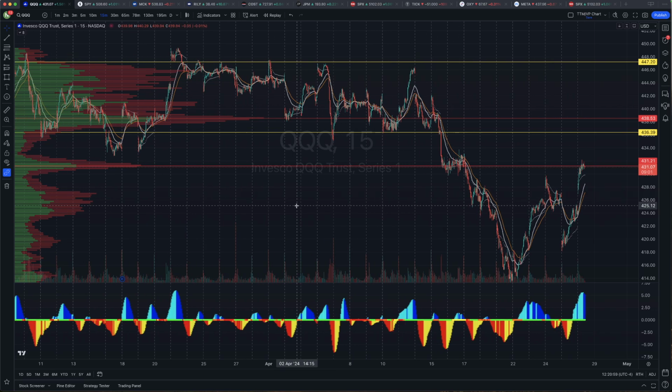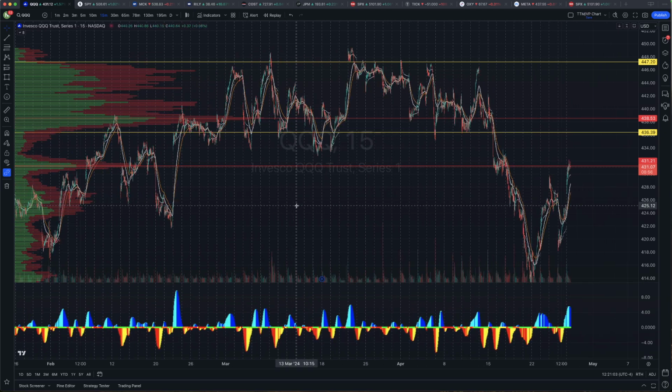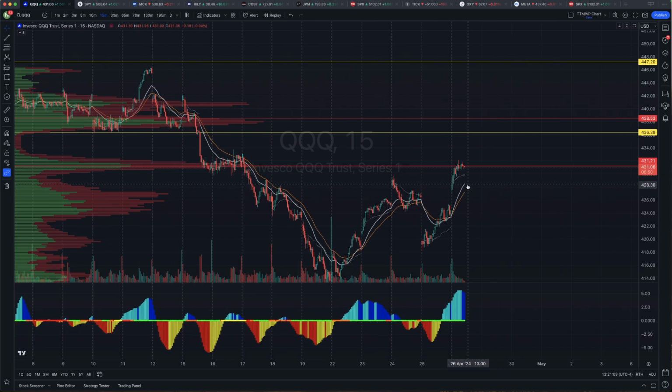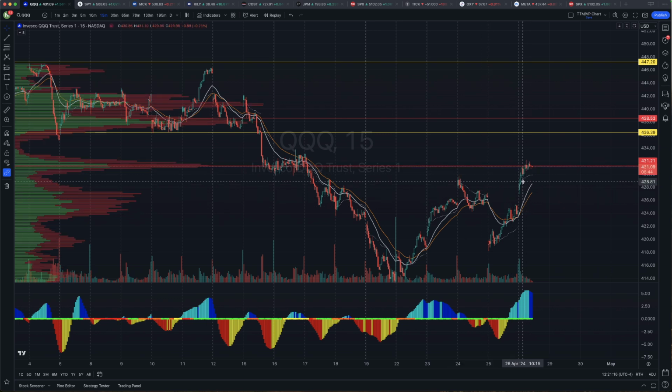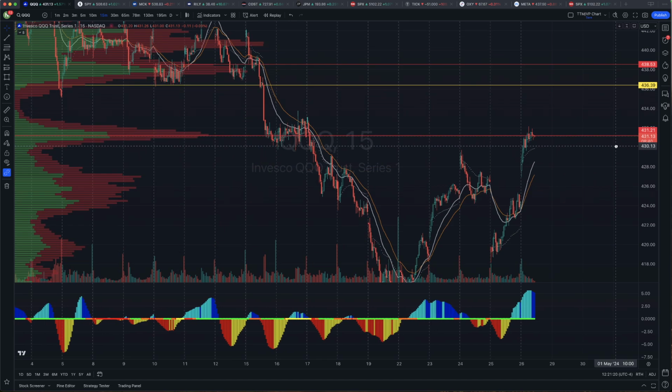Well, I picked the area to zoom in. For instance, I want to know where we're going to come up, and potentially on the Qs, as we have buying today, so we're strong today. Where might we find some resistance? Where might we stall?